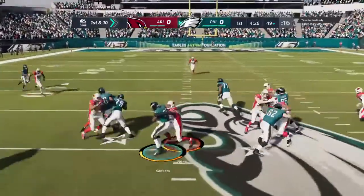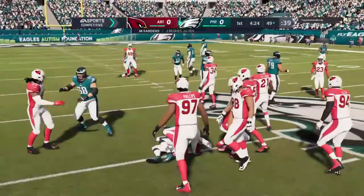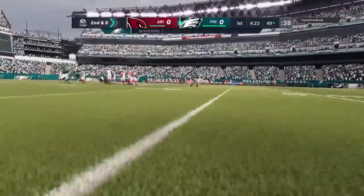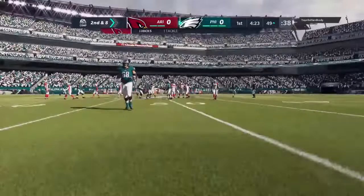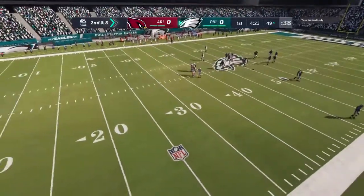Here's Sanders. He'll get it across midfield and down into Cardinal territory. Tackle made there by Jordan Hicks. They went right back to him, but he pretty much had nowhere to go on that play.